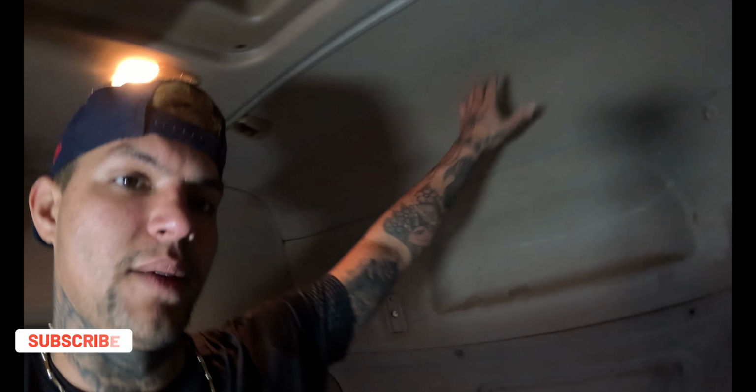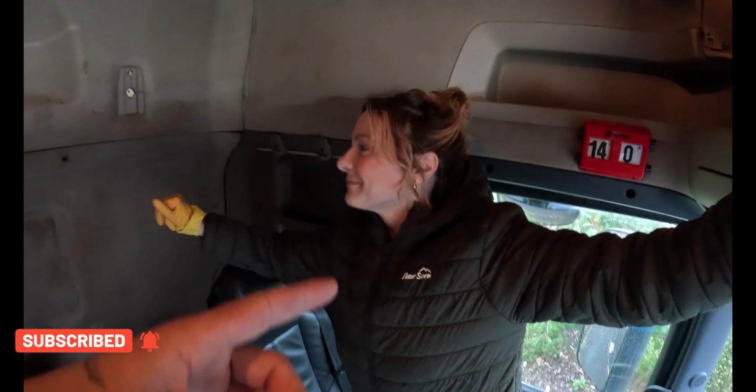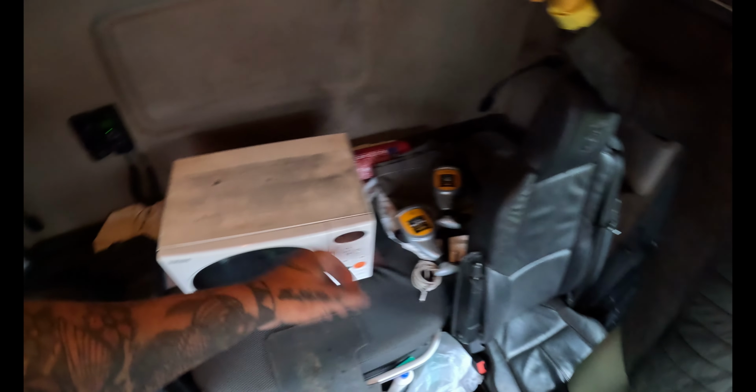All right, so we've done most of it. As you can see, we took the bed that was there just a minute ago. We're just gonna collect most of the stuff, wipe the floor down, and call it a day.